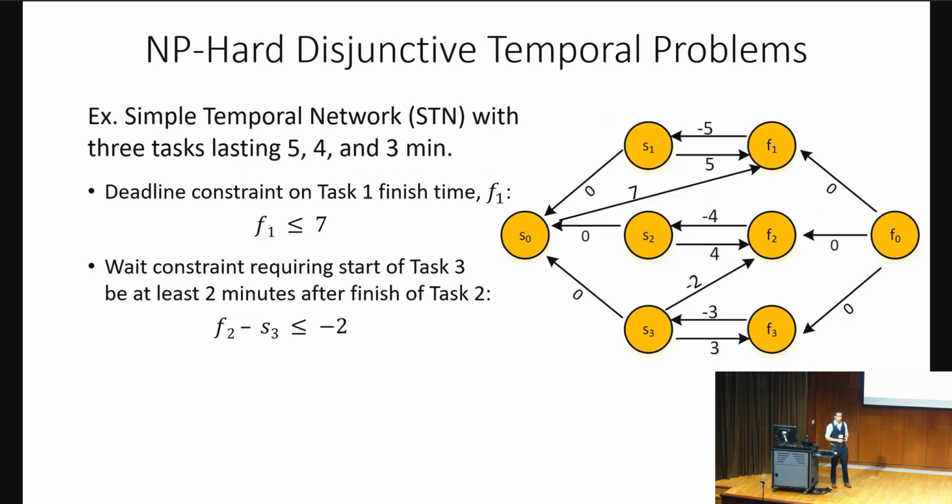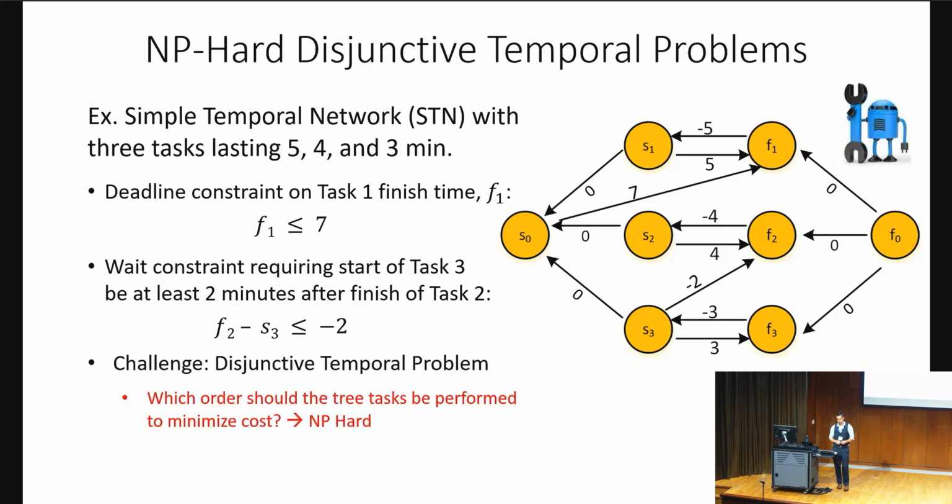And then we can build this into a graph and say we have 3 tasks with durations 5, 4, and 3 minutes. We can have deadline constraints that task 1 has to finish within 7 minutes of starting. That's emblematic of, say, taking composite material out of a refrigerator and trying to build an aircraft with it. Once it warms up enough, it's not workable. And then we can also have wait constraints. One task has to come before another with a 2-minute wait. Say if you want to apply a coat of paint to your house, you've got to wait for a while, unfortunately, hope it doesn't rain, and then you will later come and apply a second coat of paint.